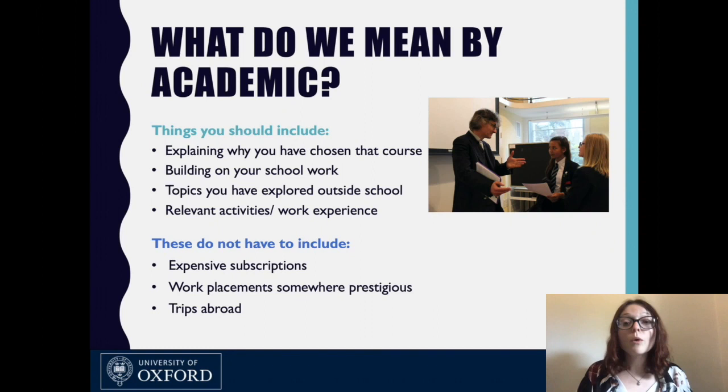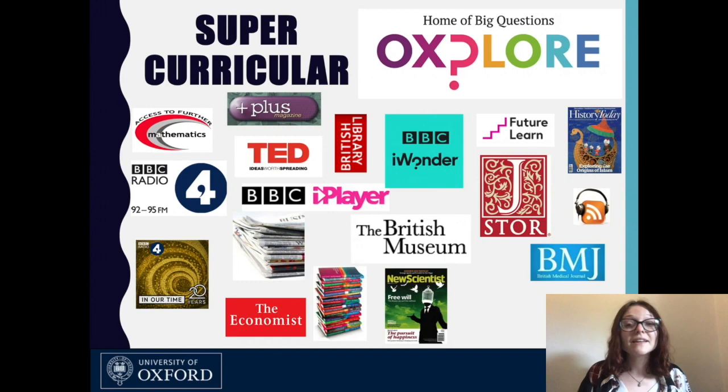What we want to see is what you have gained from that activity, not necessarily the caliber of that activity itself. So here are some examples of supercurricular activities. The main thing to say about supercurricular activities is that you should do what works for you.